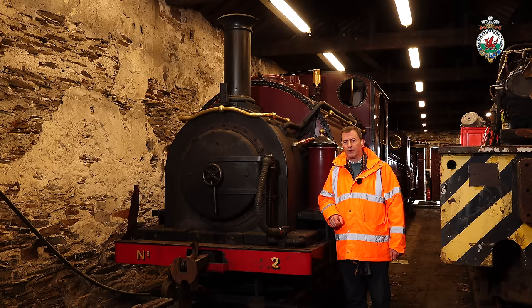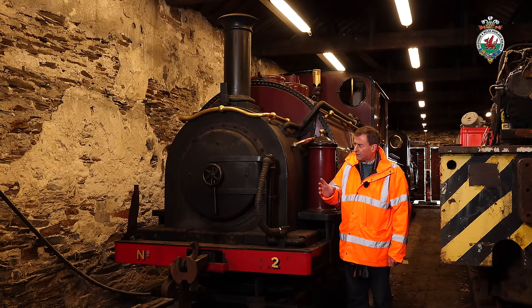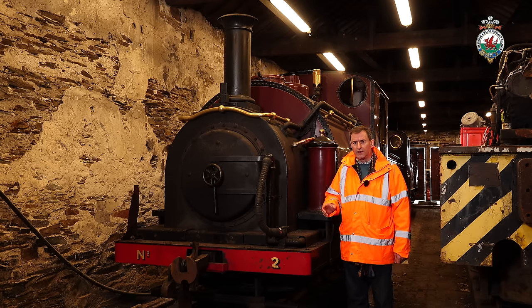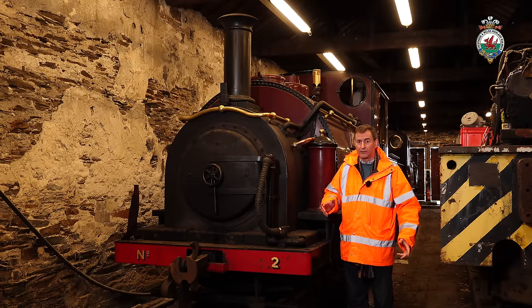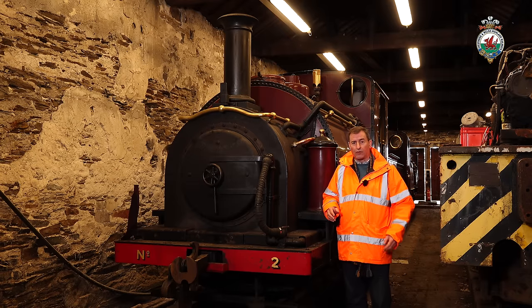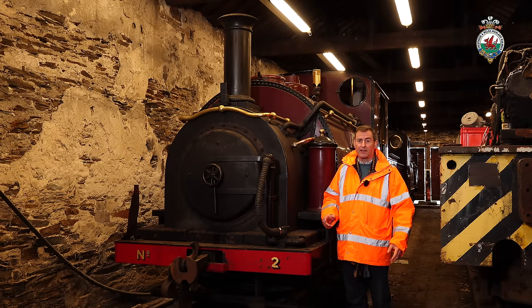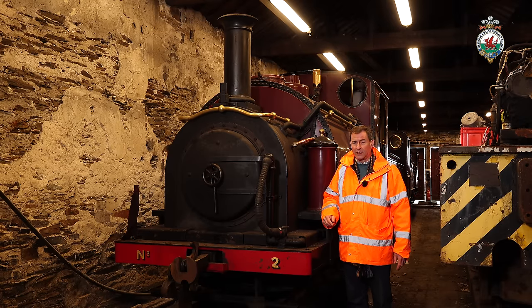Number two, Prince. Just a few years ago, in our post-COVID service, Prince, Palmerston and Welsh Pony were hauling nearly all of the trains. In fact, I remember one day when all of the trains were hauled by England engines, and what a splendid sight that was.